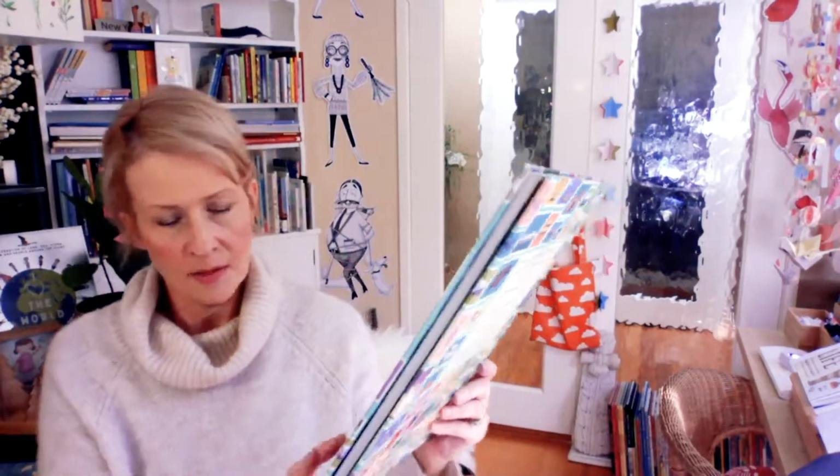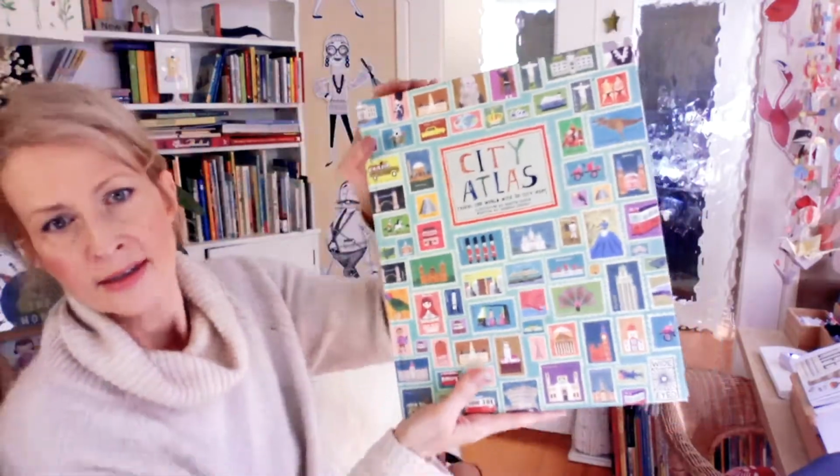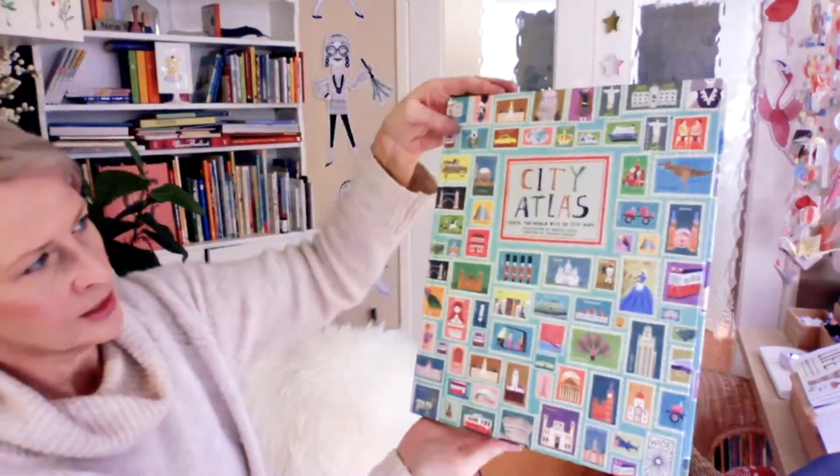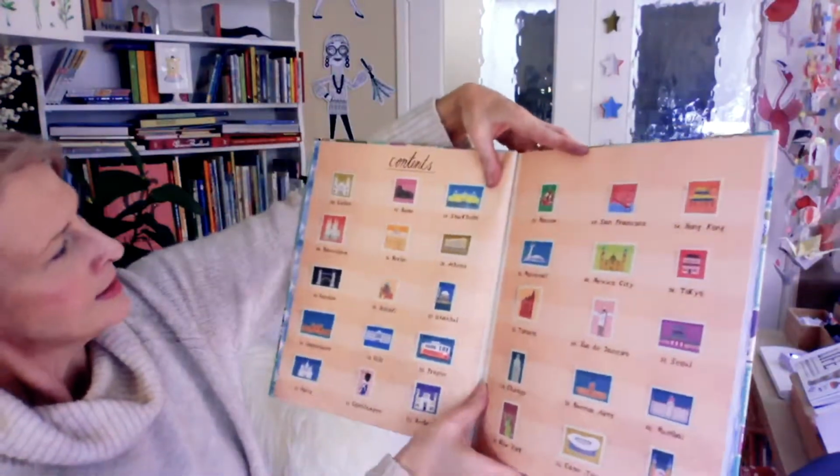Second last one, City Atlas. Travel the world with 30 city maps, again Wide Eyed Editions. This one was illustrated by Martin Haake, and Georgia Cherry did the words. Again, beautifully designed and illustrated. Lovely cloth-bound cover. And here we are.